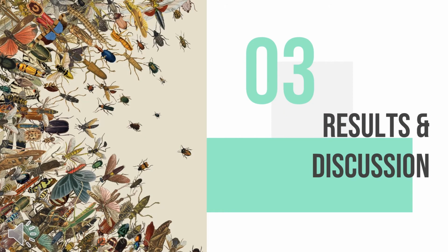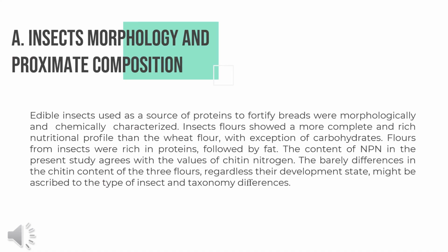And then we're moving into point number 3, called results and discussion. A. Insect morphology and proximate composition. Edible insects used as a source of proteins to fortify breads were morphologically and chemically characterized. Insect flours showed a more complete and rich nutritional profile than the wheat flours, with the exception of carbohydrates. Flours from insects were rich in protein followed by fat.